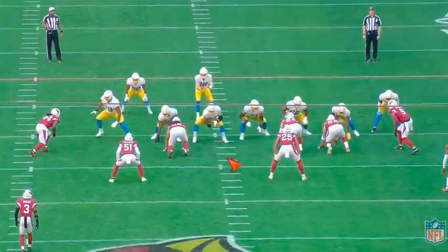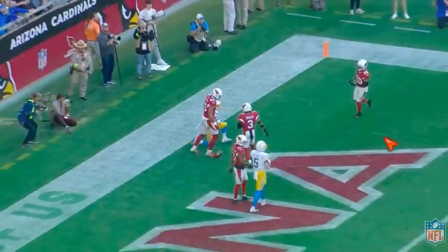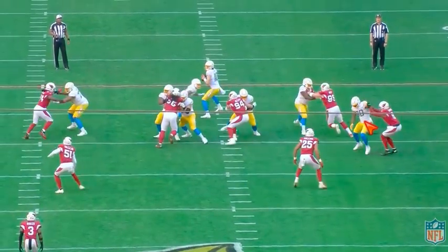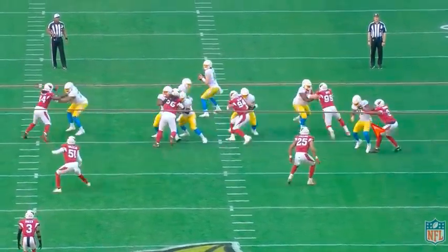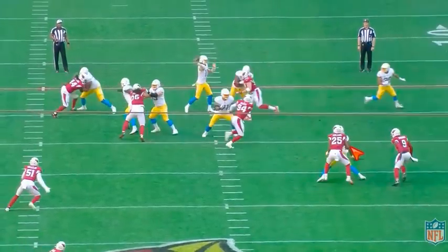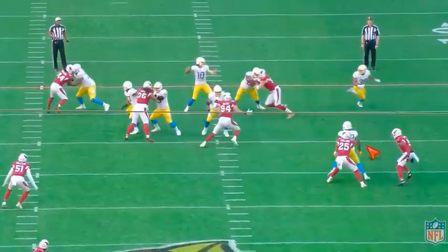Now, here you're going to see a little bit of good and bad, because you're going to see the bad in zone coverage. So we're lined up right here. We're going to get real physical on this stick concept with the tight end. Real physical. Allow Zaven Collins. But hey, that's not your responsibility. Get off to the back.